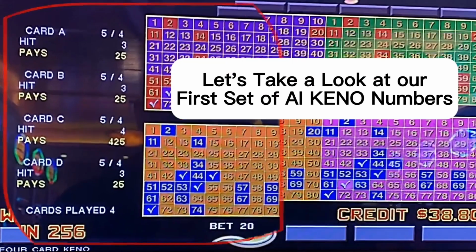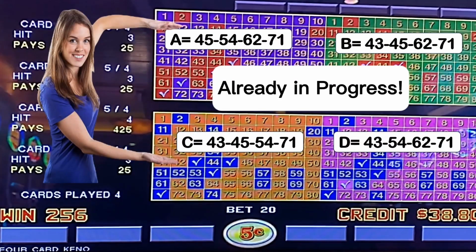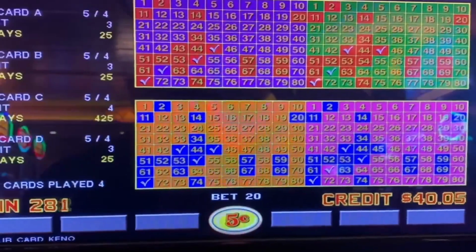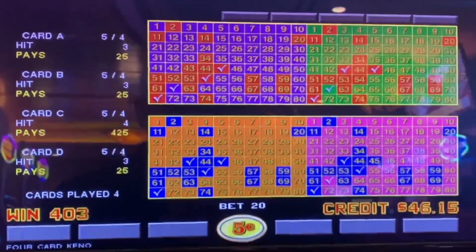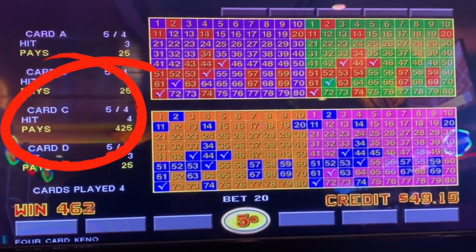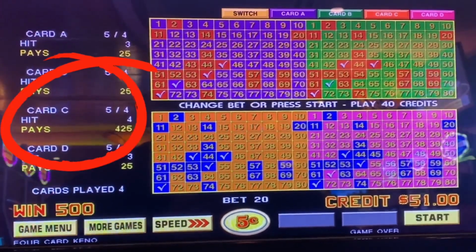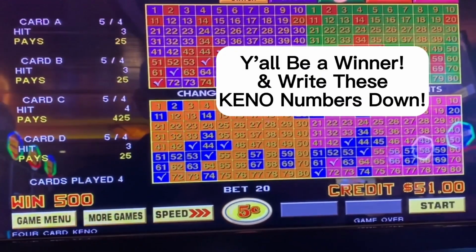Let's take a look at our first set of AI Keno numbers already in progress. Okay, it was card C that got us the 4 out of 4 for 425 credits. The others did well as well. Not bad. Okay, y'all be a winner and write these Keno numbers down.